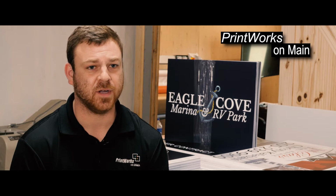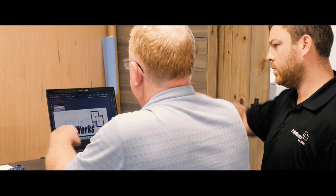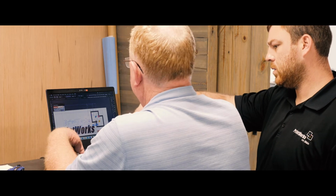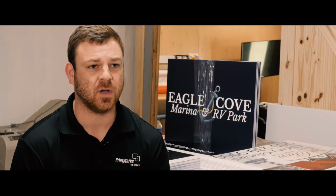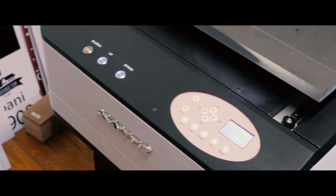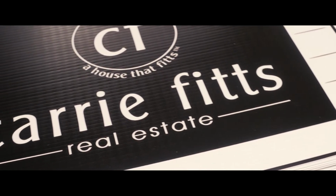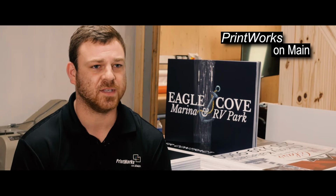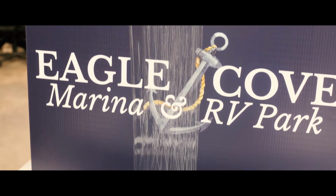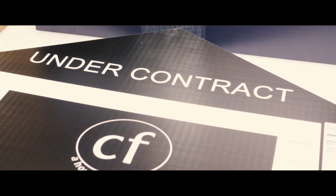It's actually a second generation print shop. My dad was in business for about 32 years before I came along and started working with him. So we didn't have a digital machine up until 4.5 years ago. With the X-33, our main jobs with them are the real estate signs. The real estate industry here in Tuscaloosa is real hot, so we print a lot of real estate signs, a lot of yard signs for companies putting signs in front of the jobs they do.